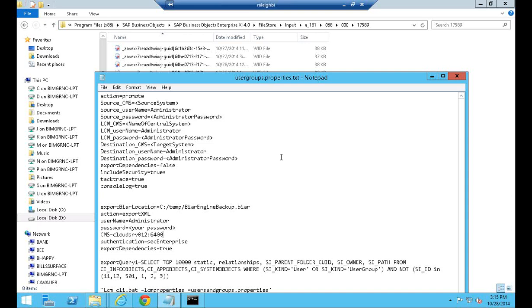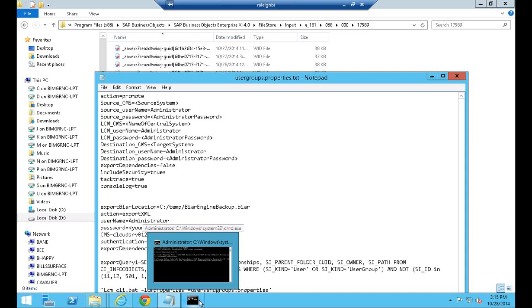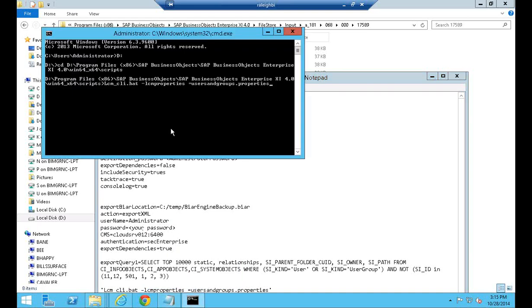Now I want to pass this properties file as a parameter to my command line. So I open my command line, go to the folder where the LCM CLI.bat command is installed, and then I pass in this file name, the usergroups.properties file that I created, as a parameter, and run this command. Once I run this, it would create a bar file backup of the BI content or transfer BI content to another CMS server according to the instructions within the properties file. And this is how we would use a command line to create a backup of our BI content.